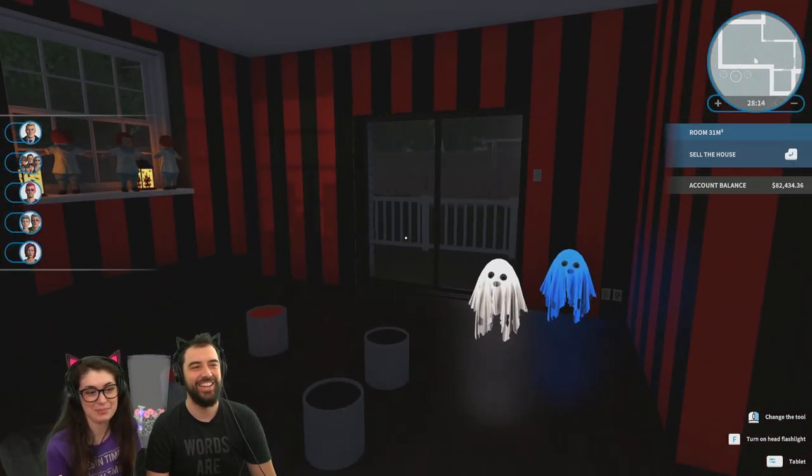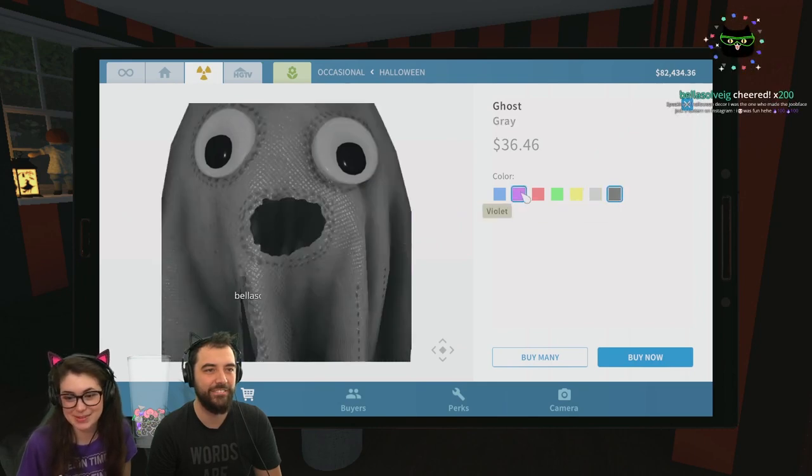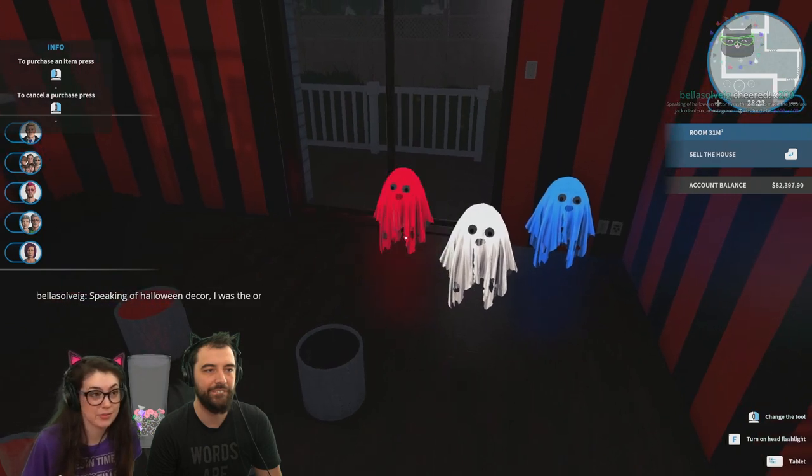These are just our decorating buddies. Waffle, thank you for the 100 bits. Nightmare Before Christmas. I think the whole thing is kind of Nightmare Before Christmas themed.